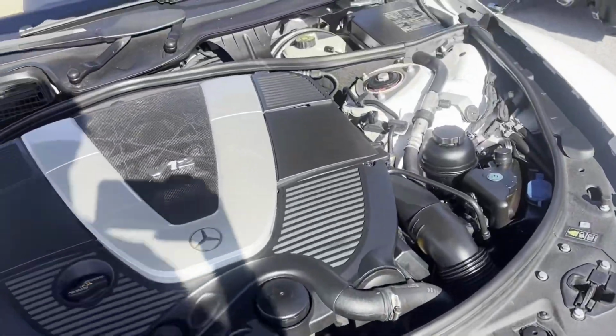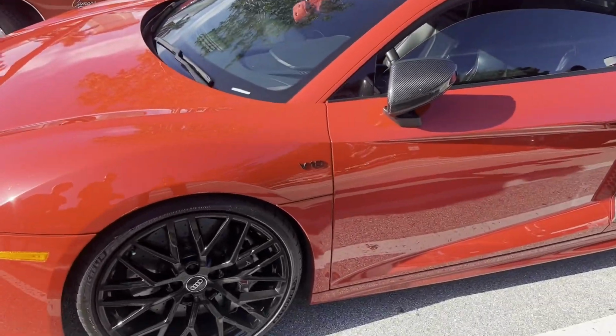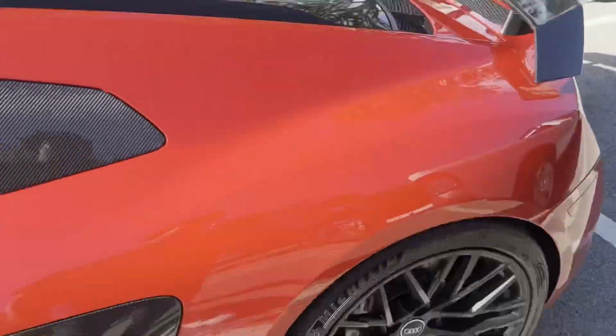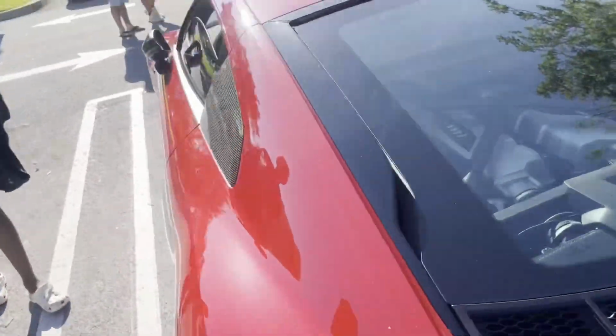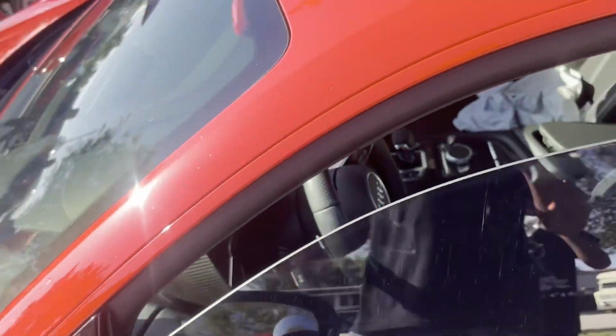You said something about a Benz. Oh, yeah, that's a V12 Benz over there. This is a V10 R8. Yeah, V12. I'm like, what? It's an R8 right here and V10. You guys know about the R8s. They're pretty clean. They're pretty quick. You guys see the inside. See, that's some crazy, though.